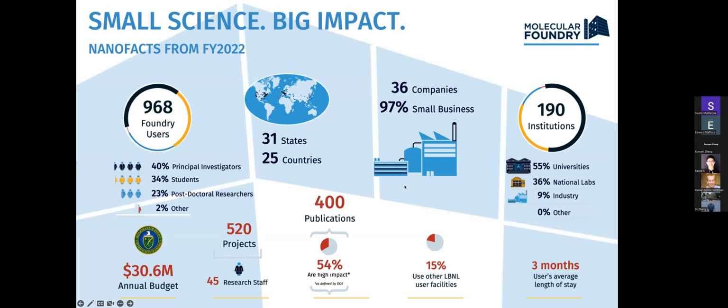Here's a little bit about who we serve with our user program. So we have around 1,000 users. So those are researchers that take advantage of the capabilities and expertise that we have to offer. And they range from PIs, students, postdocs, people from industry, and are distributed. So we definitely have a lot of users from California. California's a big state, it's a populous state, but we are really proud to serve people across the US and then even outside of the US.